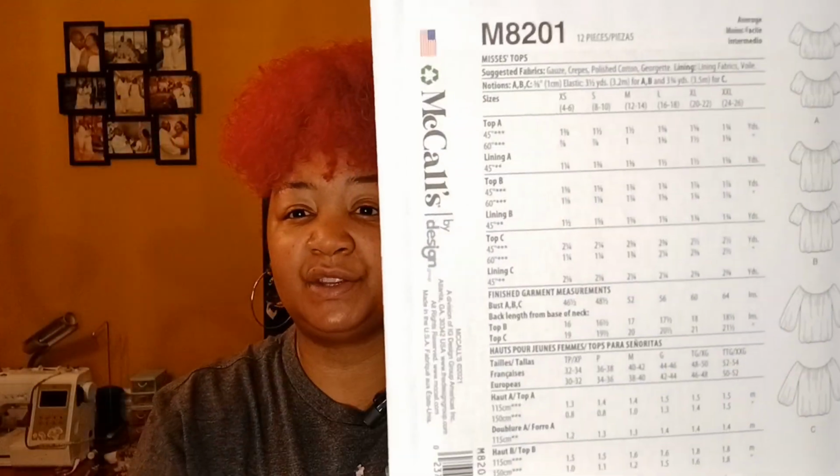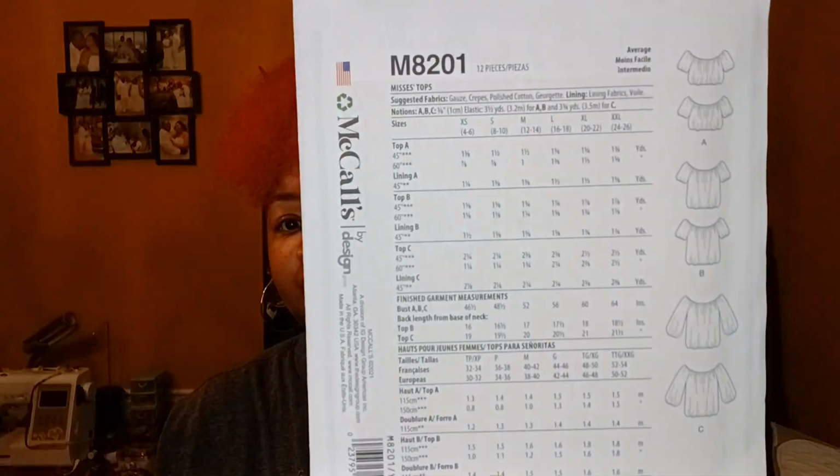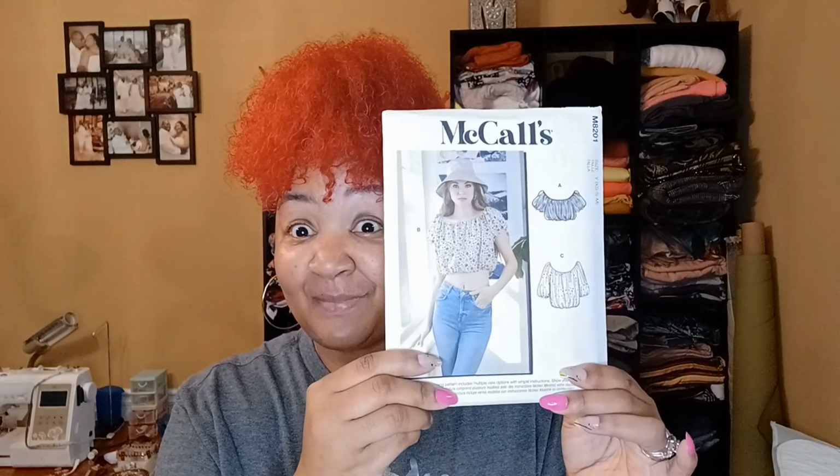Here are the line drawings. All right. And this is a Misses' Top. Fabric: gauze, crepes, polished cotton, georgette, and it's lined. Okay. I like that. So lining fabrics. And they have voile as a suggestion. And so, yeah. Excited about that.